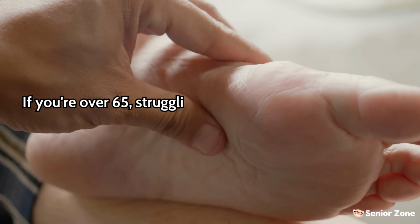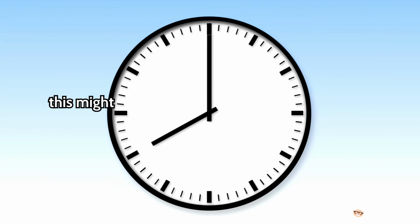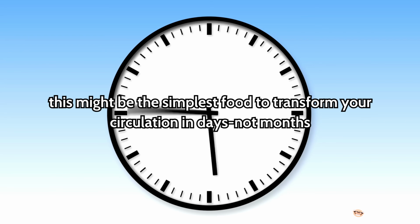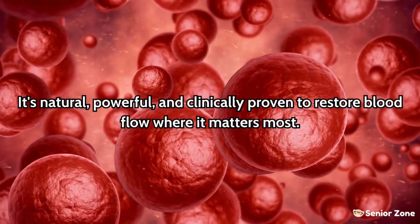If you're over 65, struggling with cold feet, tingling legs, or low performance down there, this might be the simplest food to transform your circulation in days, not months. It's natural, powerful, and clinically proven to restore blood flow where it matters most.